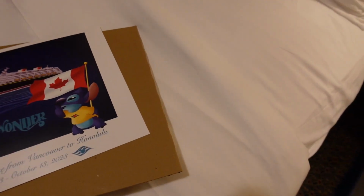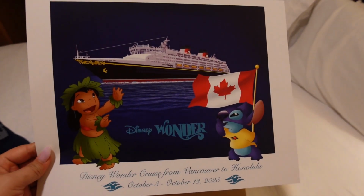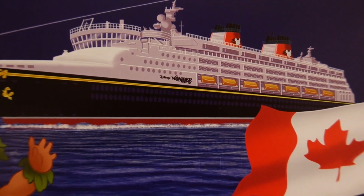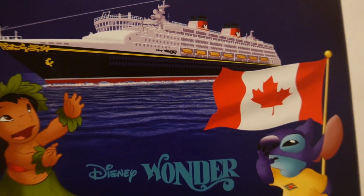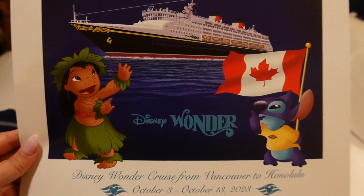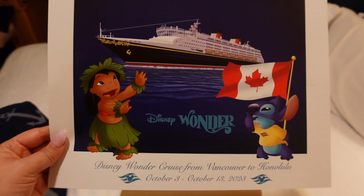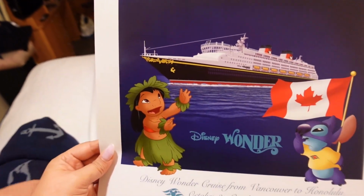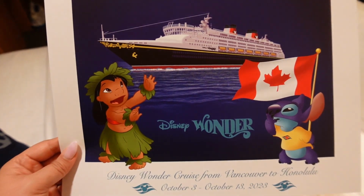I like that they gave us the cardboard to try to get it home safely. Yeah. Oh, cute. Disney Wonder. That's going to be framed in our house. Well, yeah, this will go in my room because I already have my Disney Cruise Line wall in the works. It was given to both of us. And so, as I said, it'll go in my room on my Disney Cruise Line art wall.